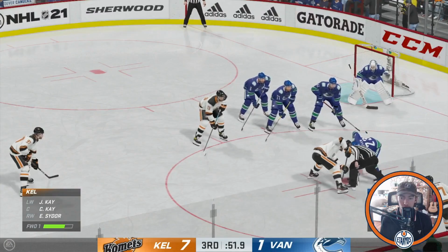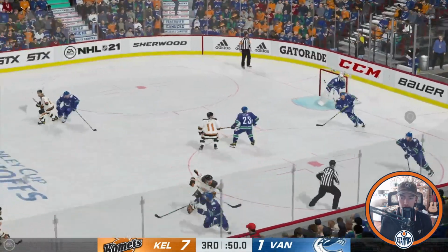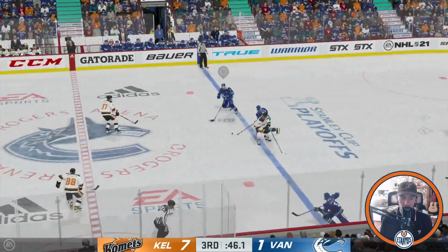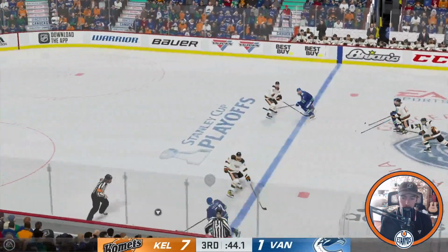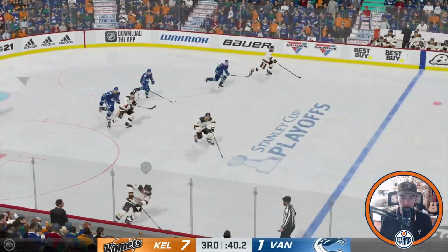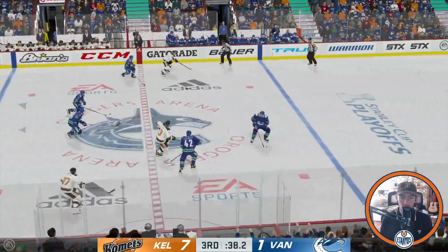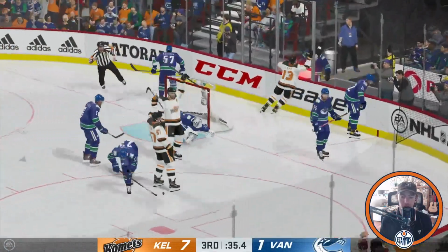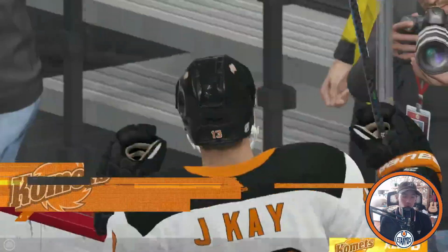Now face-off going to go to the Canucks. Favori going to pick it up. Favori over to Boqvist, over to Besser. Besser sends this one up to Nicolishin. Now chance in front, that's turned over, and the Komets go the other way. Now Jason K over to Charlie. Oh my gosh, 2-on-0, pass in front, and that's another goal. Dear goodness, the Komets are ruthless.